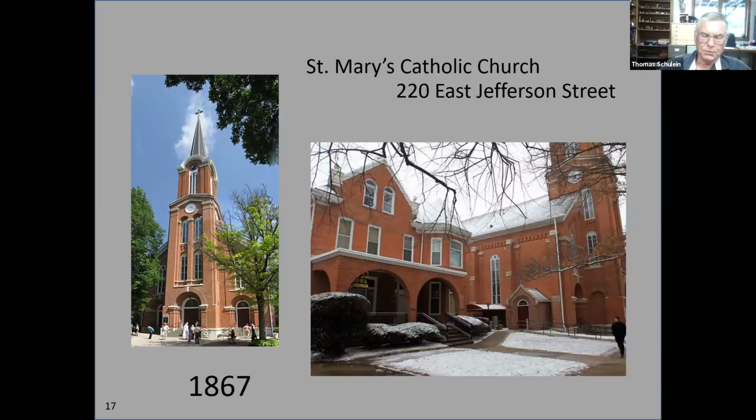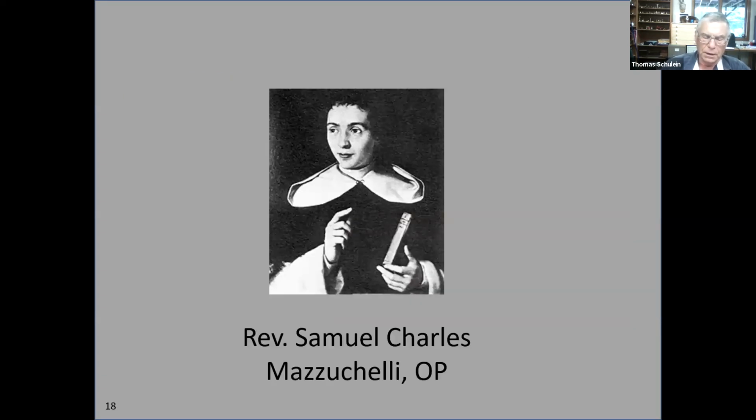The cornerstone for the present St. Mary's Catholic Church was laid on October 27, 1867, just 2 years after the end of our Civil War. However, in 1841, under Father Mazzucchelli's direction, the cornerstone for a previous church was laid on the same property. The church was in use by the spring of 1843, but it was soon found to be too small.